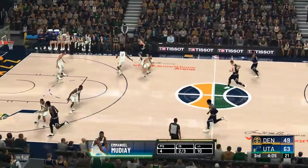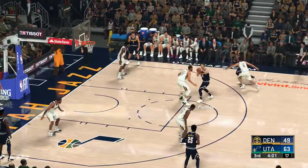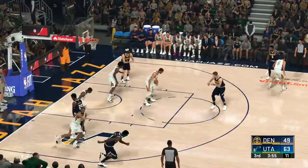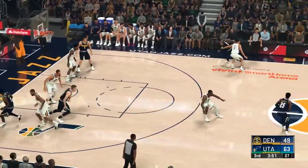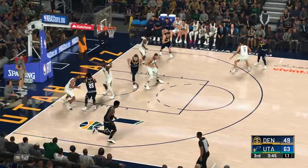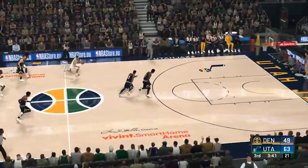And defensively, guys, they've been unable to shut down the middle. Plumlee in the high post. Right side, Porter. Beasley with it. No points in the game yet for him. Shot clock at 3. Over Mudiay. No good from Beasley. Jazz leading by 14.